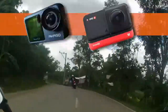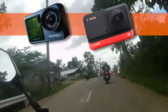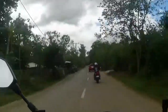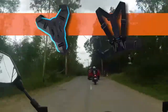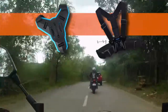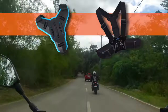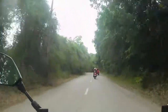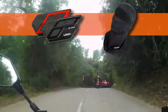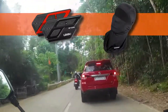By the way, we're testing these two action cams, the Akaso Brave 7 LE and the Insta360. And need to overtake that vehicle. We're also testing out some gears, so I'm testing out this Telson helmet chin mount and chest mount. So right now the Akaso is mounted on my chest using the Telson chest mount. It's a straight path, and we're communicating via Lexin intercom. And I'm also testing out this Motowolf Balaclava.